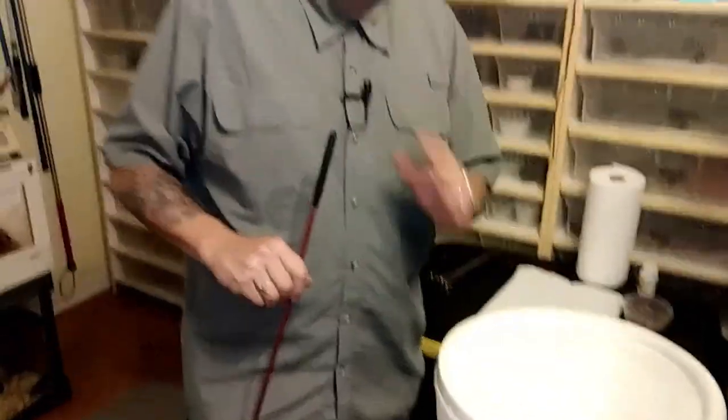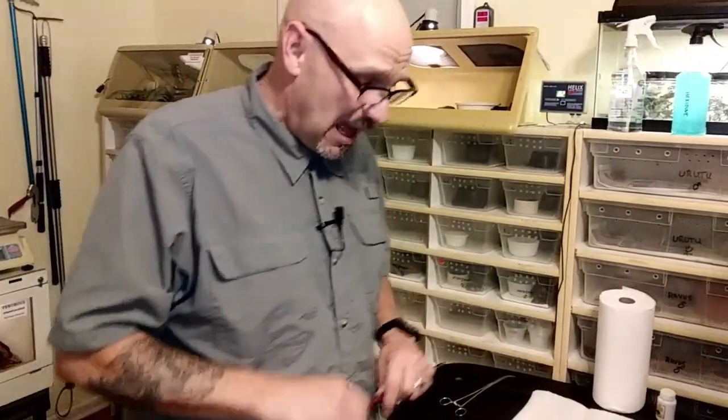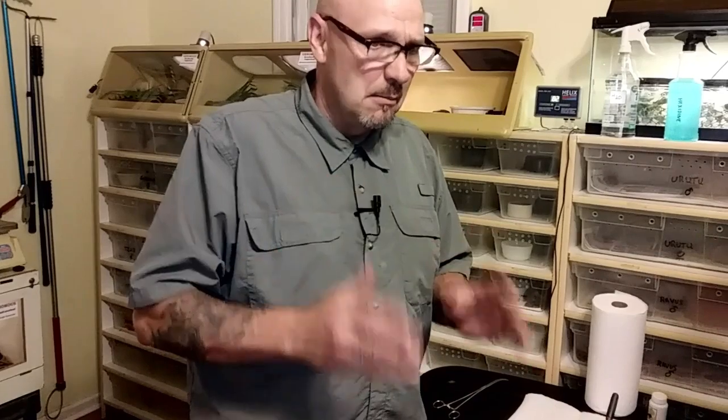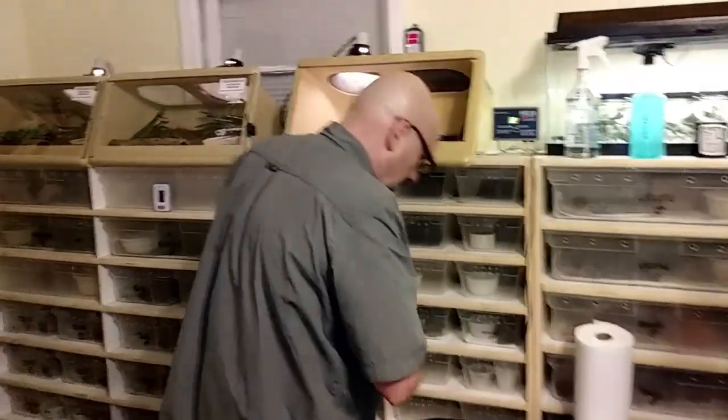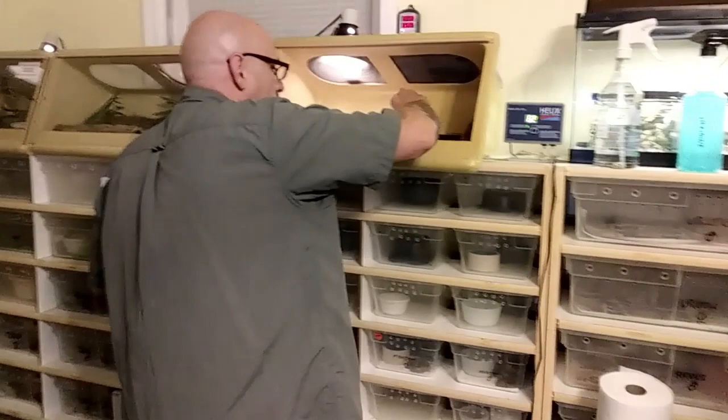I've only got about 8 vials of King Cobra anti-venom, so I don't mess around with him too much. Actually, a loading dose for a King Cobra bite is probably 10 vials, so we're trying to get more. That's why I'm not working with the big monster ones until we're loaded up with anti-venom. So anyways, I'm going to clean his little exhibit out real quick.